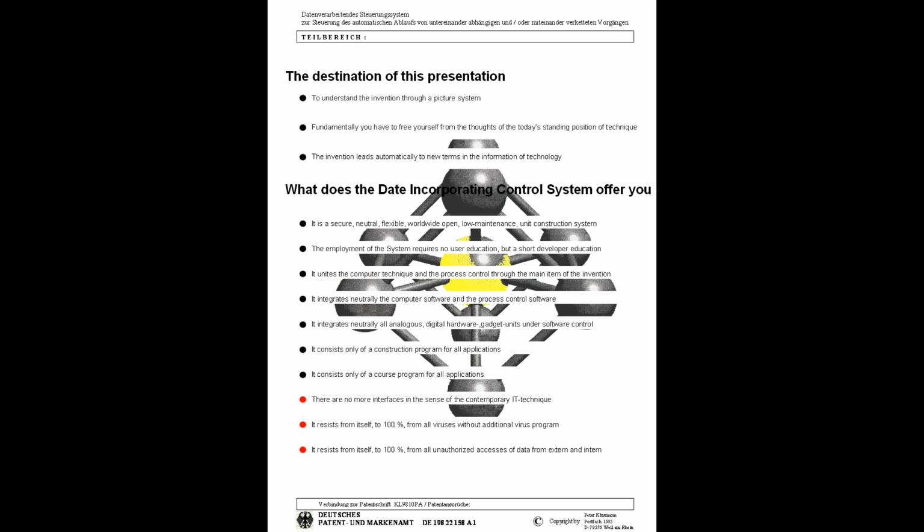It resists from itself to 100% all unauthorized accesses of data from external and internal, through an arrangement with the original main item of the invention in the sabotage-protected data pool and the application main item, plus chip card. With this parity of the date interlock code, the application main item is automatically replaced through the original main item and cured, thus during the workmanship, the wound.